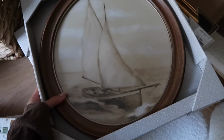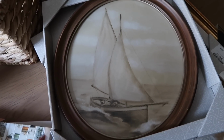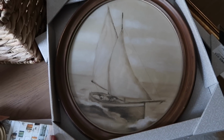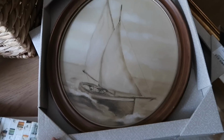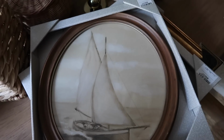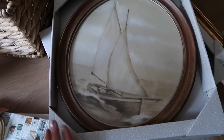I got this one, which is a wooden frame, and one that is basically identical but a different print, which I'm going to put in the bedroom on the bedside tables, which are actually perfect, like chef's kiss. I love the style of this. I love the antique print, the vintage feel of it with the wooden frame. It just adds a little bit something different.